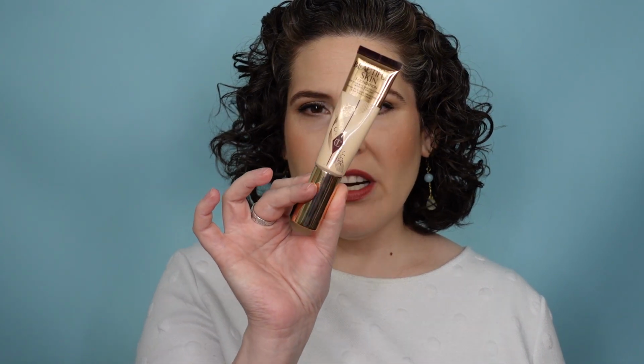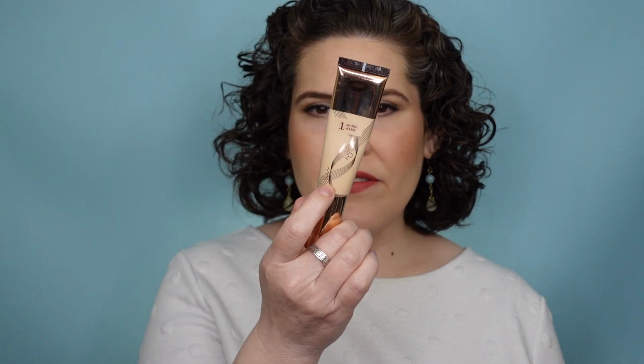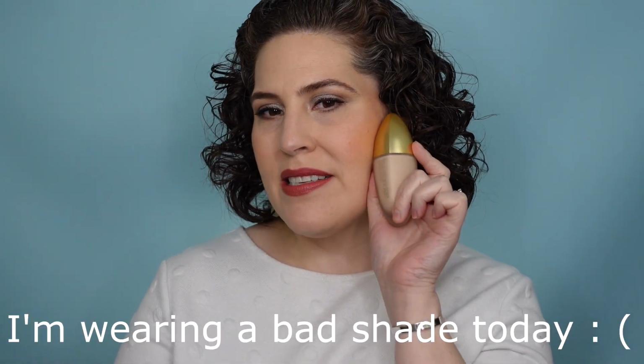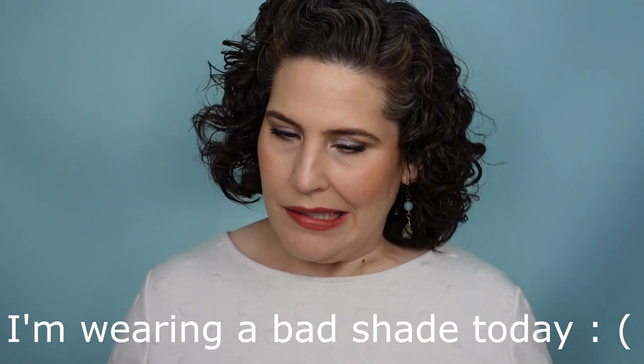For foundations this month, I am putting in the Charlotte Tilbury Beautiful Skin Foundation. I have the shade 1 Neutral, the lightest one. I have shade number 2 from Lisa Eldridge. I love it. It's the best shade match. I'm not wearing it today. I kind of wish I was.